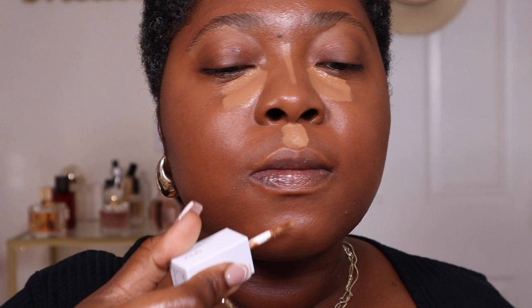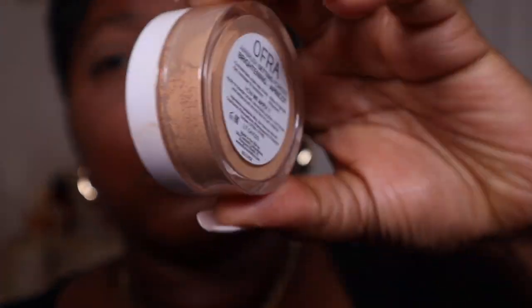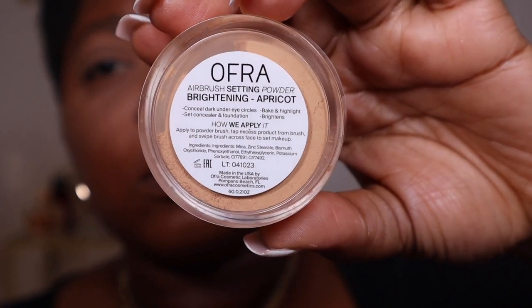Another top tip that I like to do for my concealers, especially the ones that I'm using to lighten underneath my eyes or to give some highlights to certain parts of my face, I like to give it 30 seconds to a minute again to settle down before I blend it out.